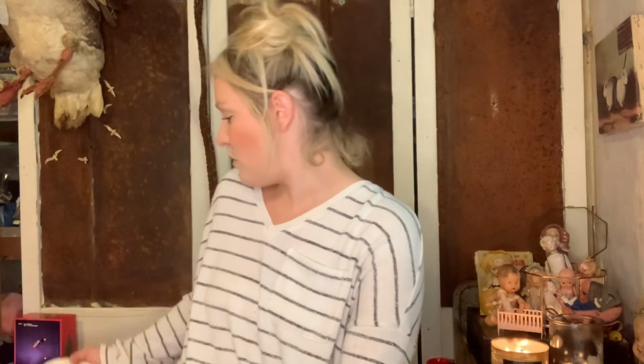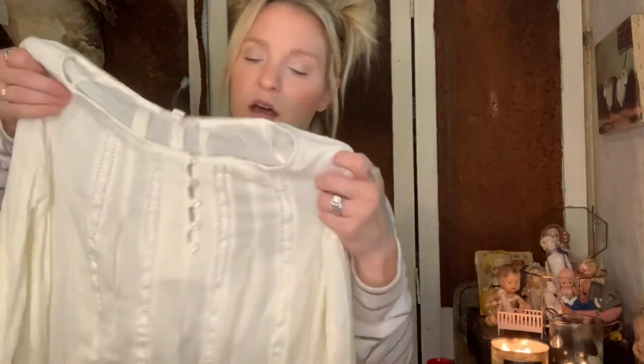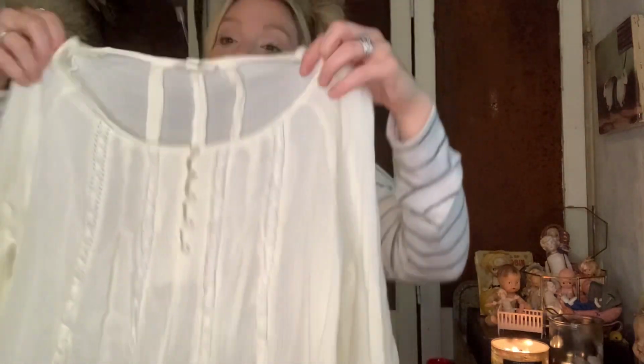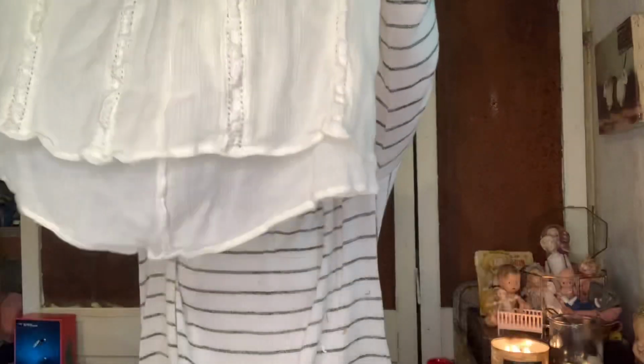And then she also gifted me this beautiful shirt. I think she said she originally bought it for herself, but then she just couldn't. It either didn't fit her, or she thought I would like it more than she likes it. But I do love this shirt a lot, and I will wear it because it's an exact type of shirt that I would wear. Super cute.